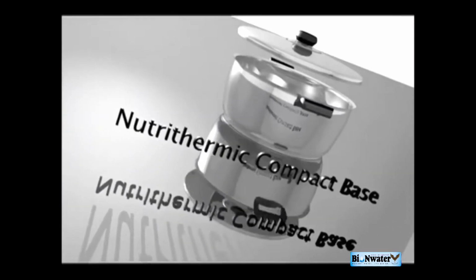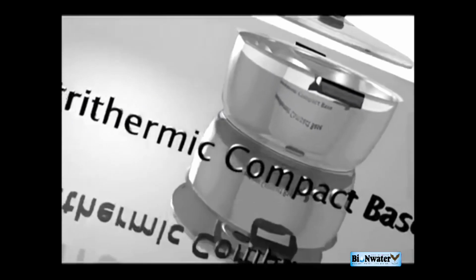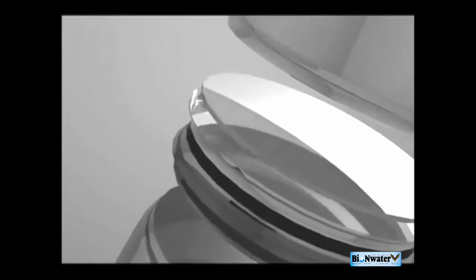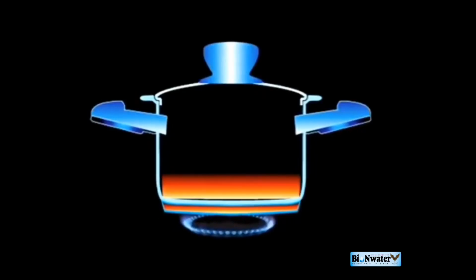The special Thermic compact base, impact bonded with the force of 1,600 tons, is inseparably adhered to the thick pot body. This special base picks up even the lowest amount of energy extremely quickly, distributes it evenly over the entire cooking surface, and conserves it perfectly. The Nutri-Thermic base retains heat so well that once you reach the optimal temperature, you can actually turn the burner off.